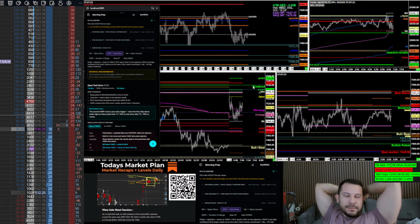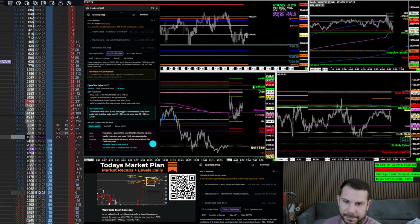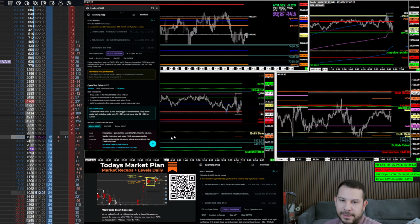Just chopping. Chop, chop, chop. It's literally chopping still, man. Around the point of control, look. Price is just whipping back and forth.